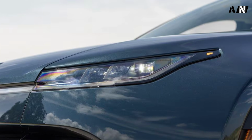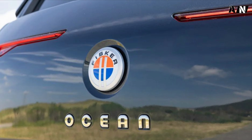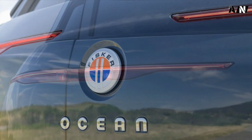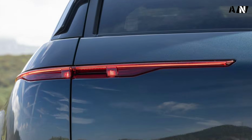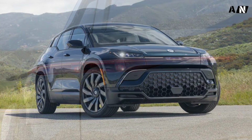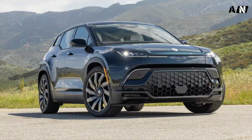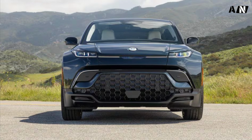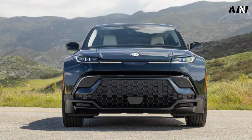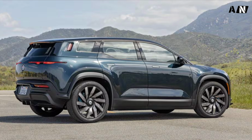The fundamentals are good, actually. Where the Ocean succeeds are the fundamentals. The ride is plush and smooth, the cabin is quiet, and the build quality is as good as that of any traditional automaker. Tesla should be jealous. The interior design and materials are on par with established class competitors, and the seats are comfortable and well cushioned. Cargo and passenger volume is plentiful, with tons of room in the back seat and ample trunk space for road trips.